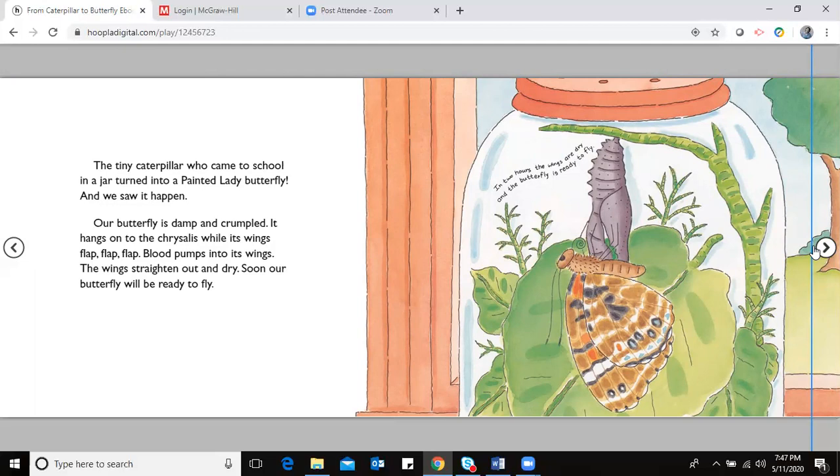Our butterfly is damp and crumpled. That means it's kind of a little bit wet and like kind of squished together. It hangs on to the chrysalis while its wings flap, flap, flap. Blood pumps into its wings. The wings straighten out and dry. Soon, our butterfly will be ready to fly. In 2 hours, the wings are dry and the butterfly is ready to fly. Wow.